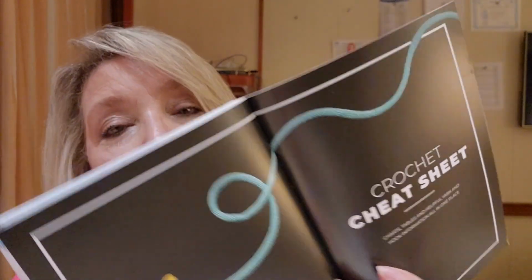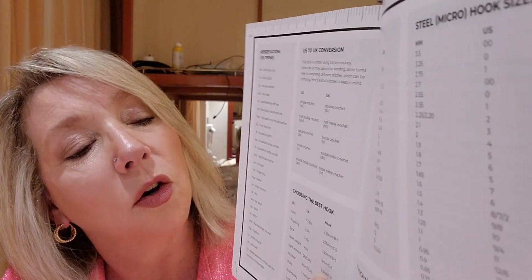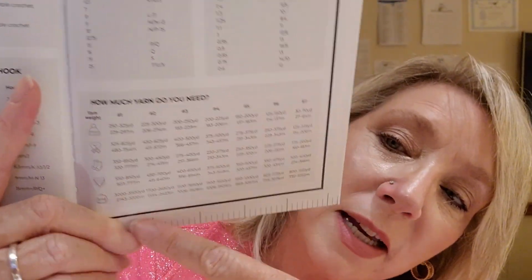And then in the back here, the crochet cheat sheet. There's like 4 or 5 pages in here that is specifically about abbreviations, your US terms, your UK terms, choosing the best hook. How much yarn do you need? A lot of people are like, if I'm making my own garment, how much yarn do I need? And oftentimes it'll tell you this on the label, but not always. So it tells you here, if your yarn weight is a 1 all the way to a yarn weight of a 7, and you're going to be making everything from a hat all the way to a sweater, how much yarn you're going to need approximately, depending on if you're doing an extra small all the way up to an extra large.